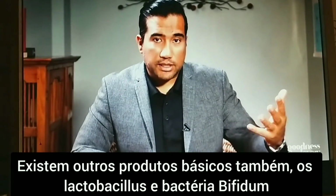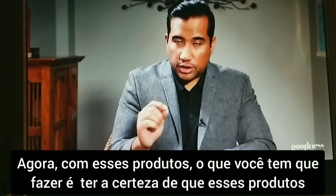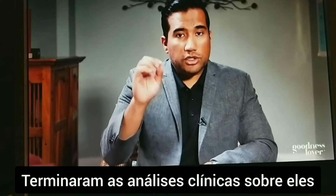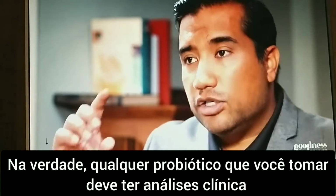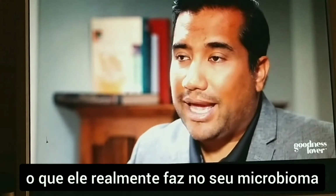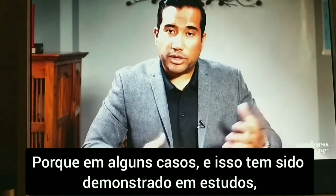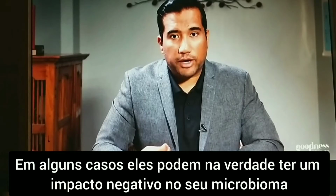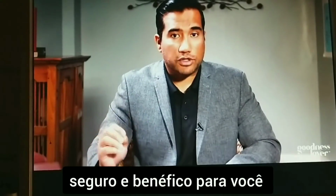There are lactobacillus and bifidobacteria-based products. With those, you want to ensure that the products themselves have finished clinical trials so that you know what the product actually does within your system. In fact, any probiotic you take should have clinical trials on the finished formula so that we understand what it actually does within the gut and the microbiome. Because in some cases, and this has been demonstrated through studies, they can actually have a negative impact on your microbiome. Just because it's a probiotic doesn't necessarily mean it's safe and beneficial for you.